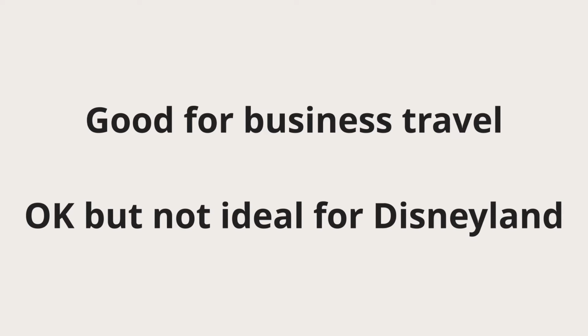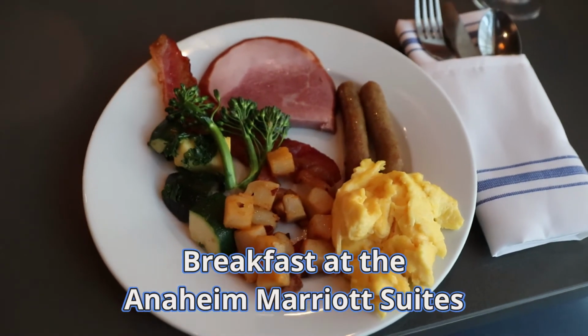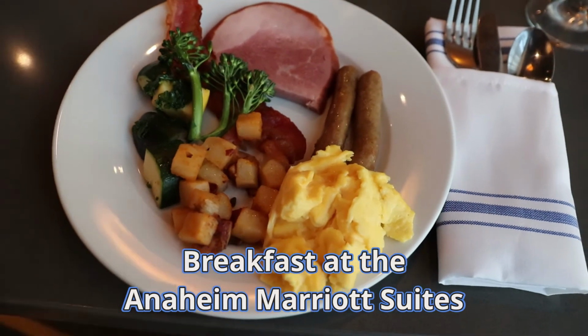Nearby hotels have better breakfast buffets, but if you're a business traveler who is able to expense your meals back to your company, then you might appreciate being able to order off a menu. The club lounge also looks like a good place to rest and grab some snacks in between meetings, but I don't think it makes sense to leave the theme parks and come all the way back to the hotel just for that.